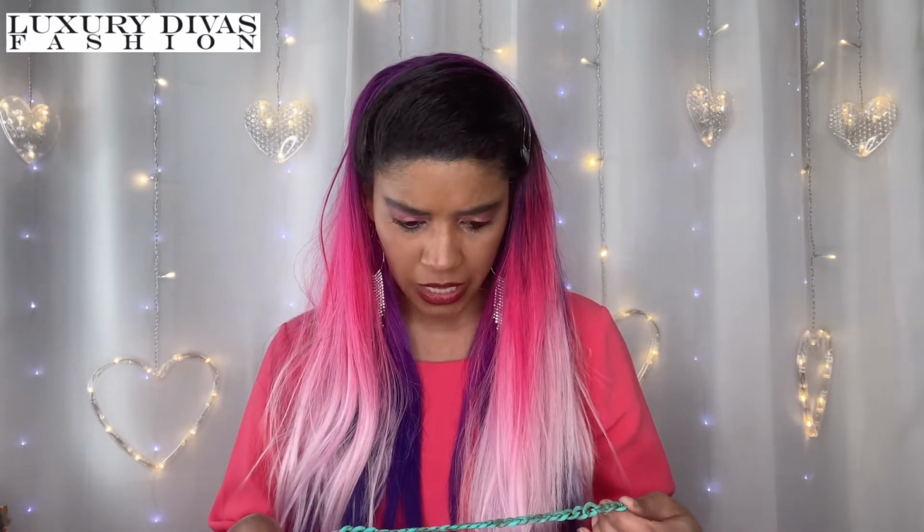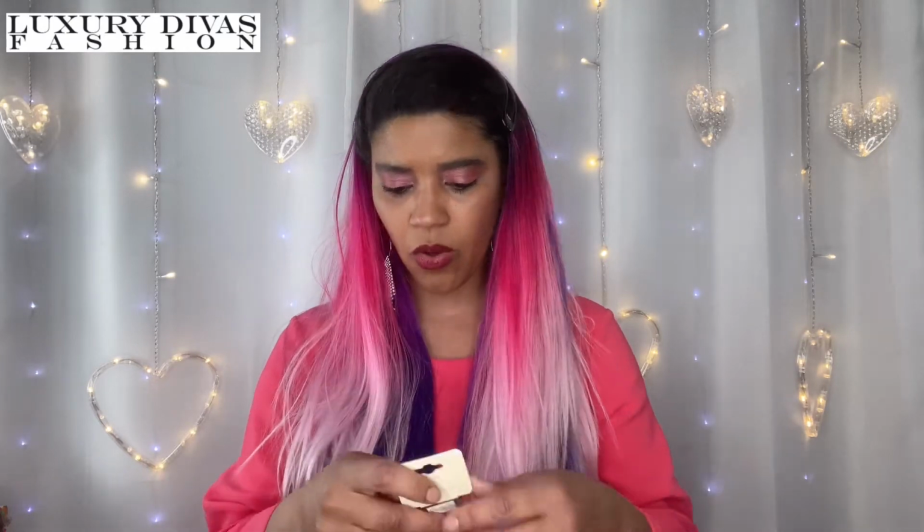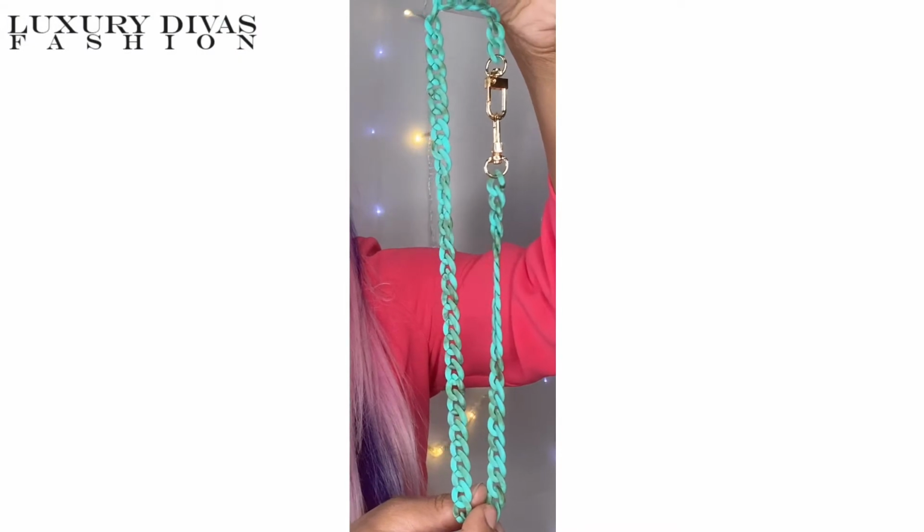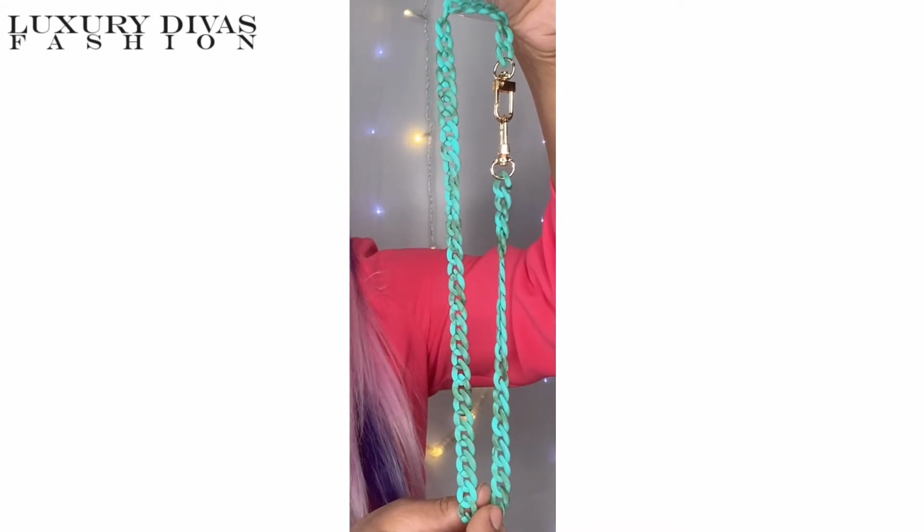All right, so let's see here. Well, this is cute. Oh, it's supposed to be like that. I thought it was dirty, but it looks like a marble necklace here. Really pretty, though. Look at that, guys. Super pretty marble-like necklace in this teal color. Liking that. That's really pretty.